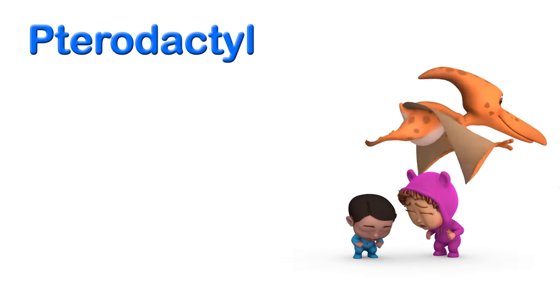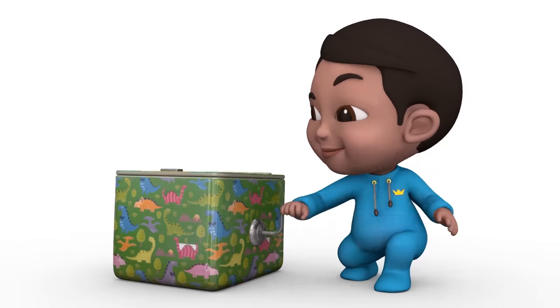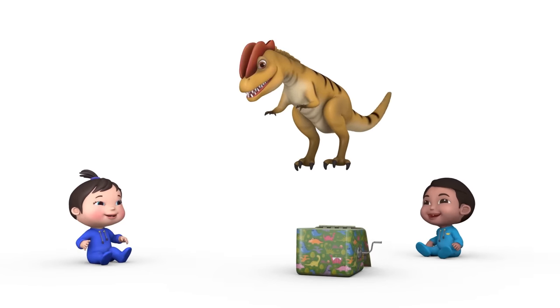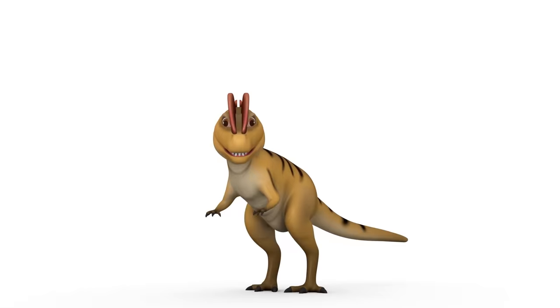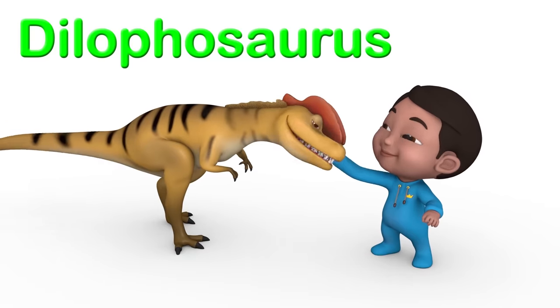Goes the pterosaur. A fine pterodactyl is a pterosaur, not a dinosaur. Wow! Goes the dinosaur. Dilophosaurus, with a funny thing on his head.